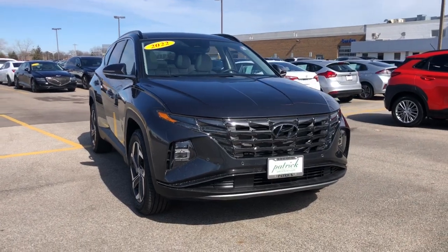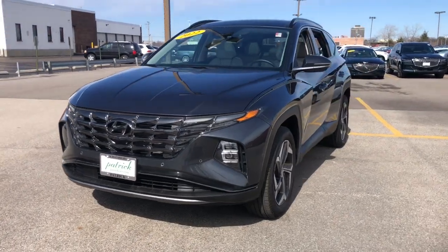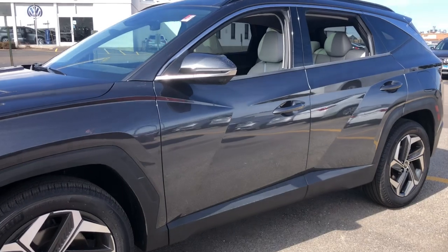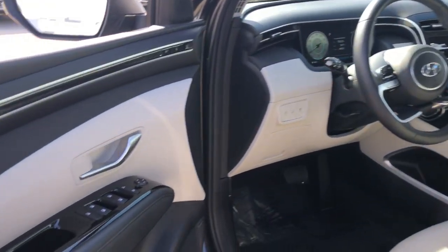You will love the features of this 2022 Hyundai Tucson. With less than 15,000 miles on the odometer, this vehicle provides excellent value. Give yourself the quality and comfort you deserve with this refined Hyundai Tucson.